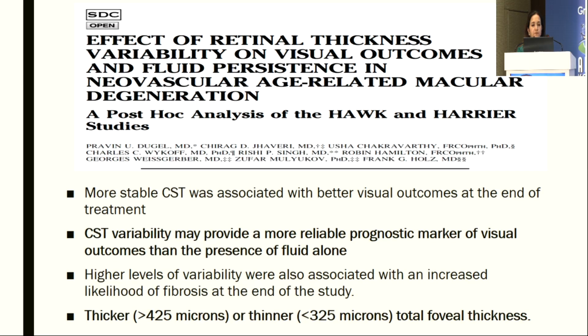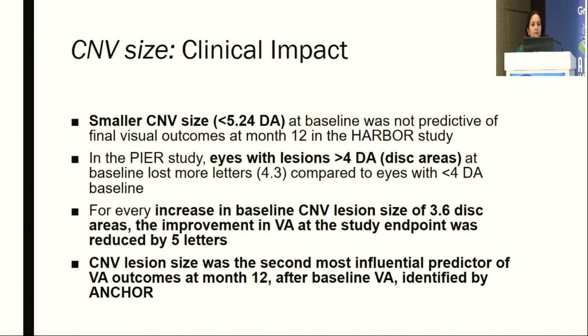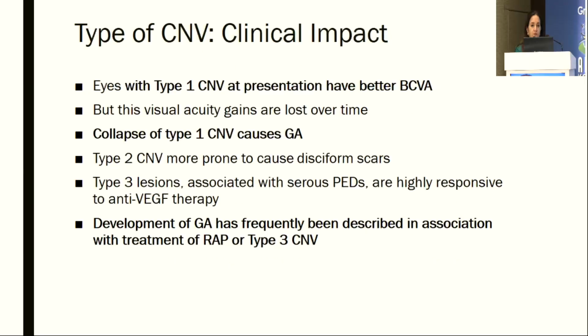OCT-based parameters: most easily accessible is the central retinal thickness, but the variability of central retinal thickness will determine the prognosis. If it is fluctuating, increasing in thickness, decreasing in thickness, or anything thicker than 425 micron, it is a poor biomarker. If it is very thin also, it's a poor biomarker. CNV size: a smaller CNV means good prognosis. With larger eyes or larger CNV, you have more chances of drop in vision.